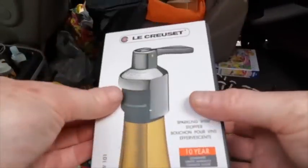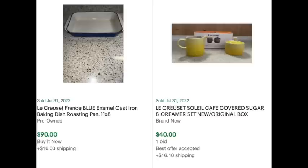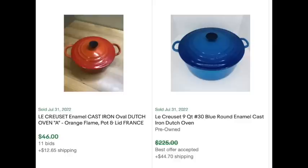So I wanted to go ahead and point out the logo, the design, and everything so that you could see these Le Creuset wine stoppers. As you can see, they're selling for $44, so it's something to keep an eye out for. If you're not familiar with the brand Le Creuset, it's definitely something to look out for, because some of these Dutch ovens and pans can sell for $40, $50 or more, depending on the item and the size.